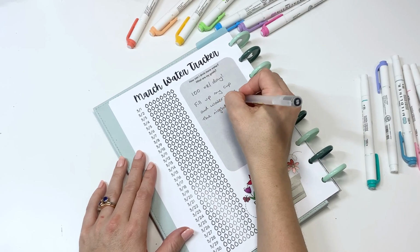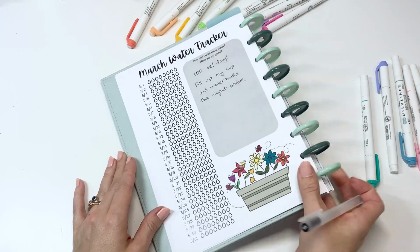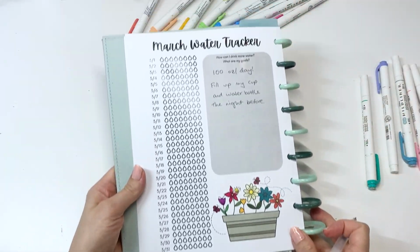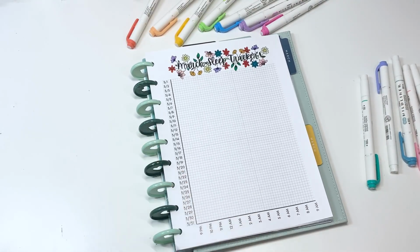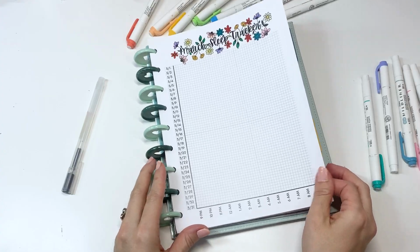But also, I wanted to be able to write down some tactics to help me figure out how to get more water in. So I have this journaling section on the side. So I just went ahead and filled that out, but of course not filling out the water tracker until the date of. So next up are some things that I don't need to set up.